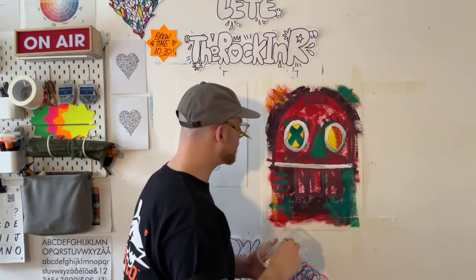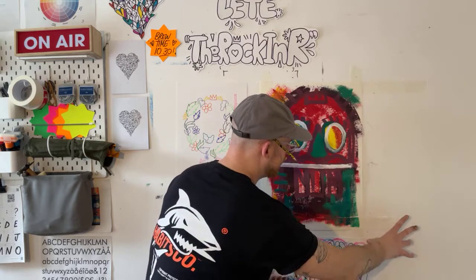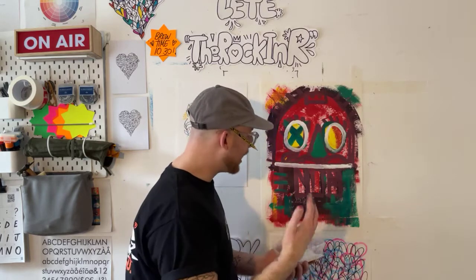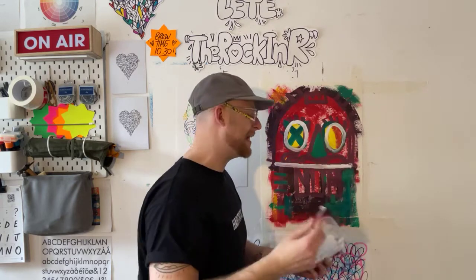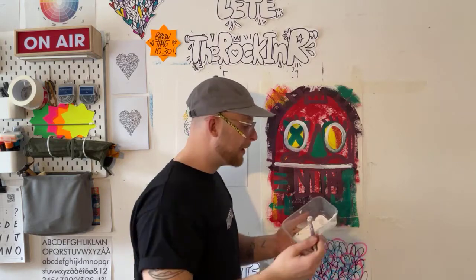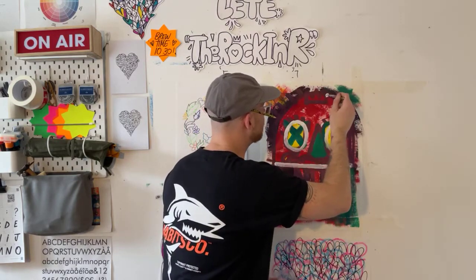Okay, so there's a little blend going on. That's all right. We're kind of seeing this lilac fade come through with a brush. Again, you should be cleaning your brushes, but I like to leave them with a little bit of paint on because that blend is unique. You will never get that again.